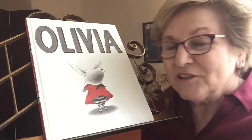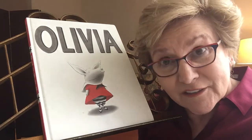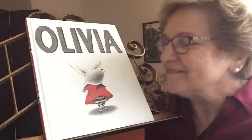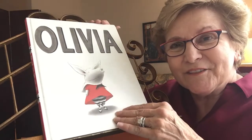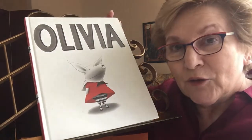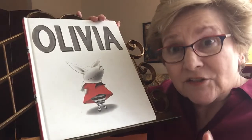This book, Olivia, is a book that belonged to my granddaughter, Olivia. She's grown up now, but the book is still here, and we like it, so I thought I'd read it to you. Olivia. Oh, by the way, when we go through this book, you'll see that Olivia is a 6-year-old.